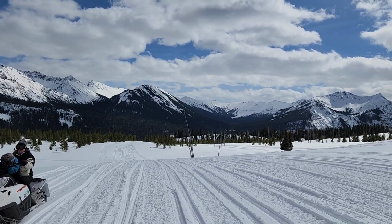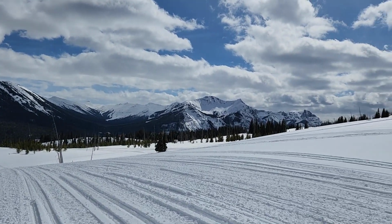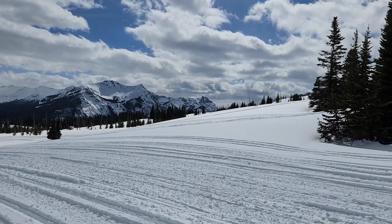Right here, we're heading up the Lulu Pass Road for any of you that know the area. But yeah, just soak in the scenery here a little bit.